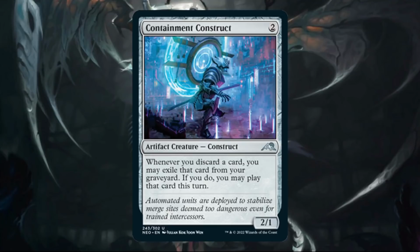Now, due to the fact that Lion's Eye Diamond is a very expensive card, I don't see a ton of people actively trying to put together this combo. I do think in some ways this is more of a speculation pickup, just in case that combo started to take off in one of the formats. Regardless though, this will be a fun one to watch in the coming weeks.